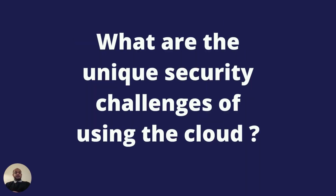Okay, what are the unique security challenges of using the cloud? So, this can be a long list, but just try to know the main ones, which is maybe less control because you share responsibility for security between yourself and the cloud provider. And that's a plus and a minus for most organizations, right? You can go over the shared responsibility models, which are there from AWS and Azure.